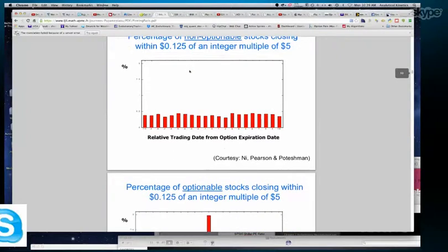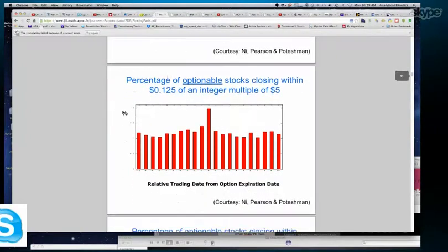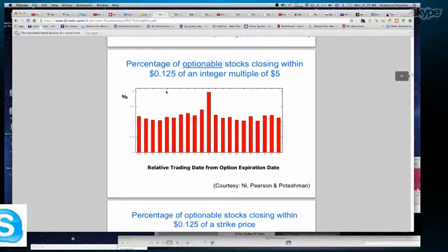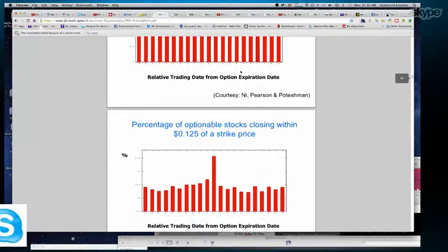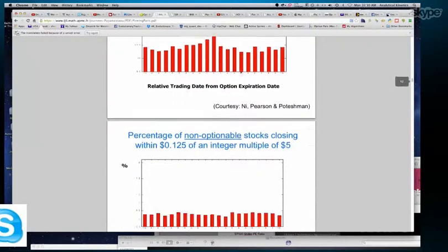Okay, here's another example, non-optionable stocks. Here he uses a finer threshold. He uses 12.5 cents for optionable stocks. Of an integer multiple. Okay, so some multiple of 12.5%. No, wait, that's not true. 12.5% of an integer multiple of $5. I'll have to ask him about that. Okay. So the threshold is a little unclear, what he's using and why. Anyways.